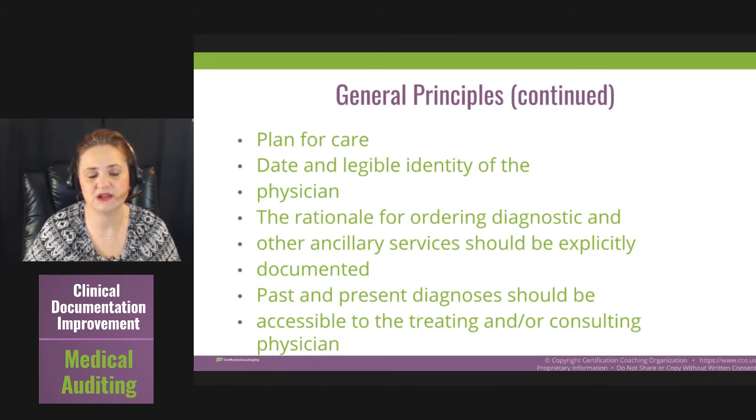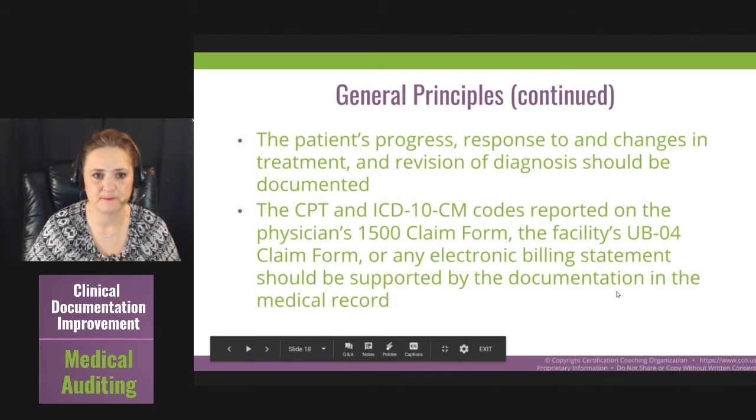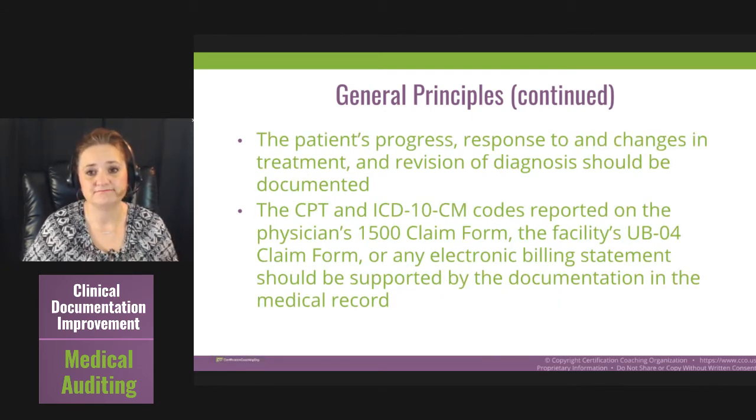Let's see, treatments and consults and stuff all need to be included as well. We need to talk about the patient's progress, responses to changes. Thus, you don't just see a patient for follow-up. Follow-up for what? We need to know so that we can see the progress. If it's for medication because they're diabetic, that has to be documented, right? We need to see that in the CC.